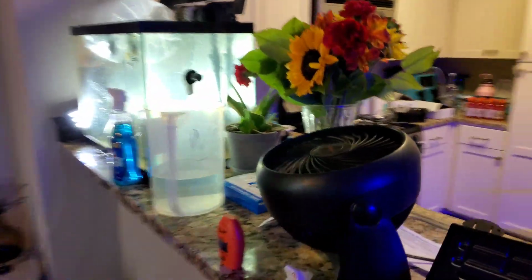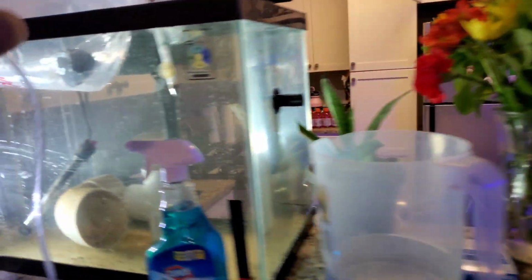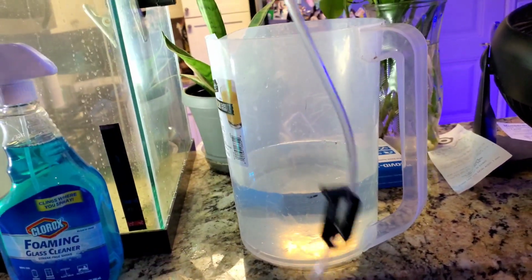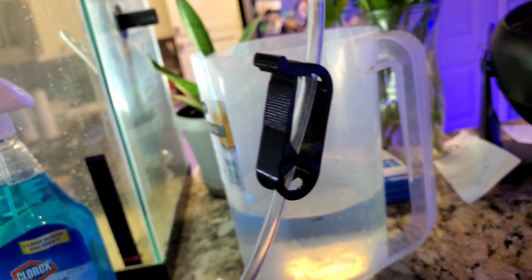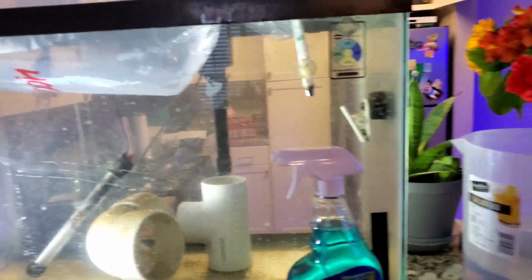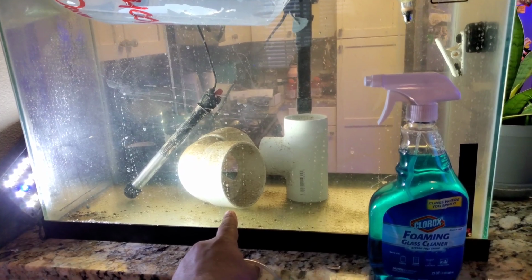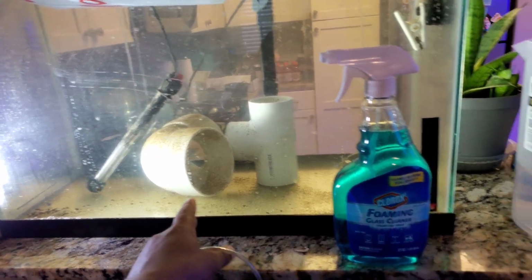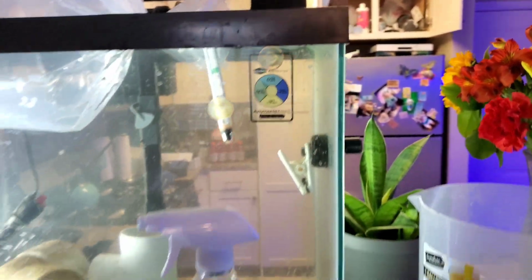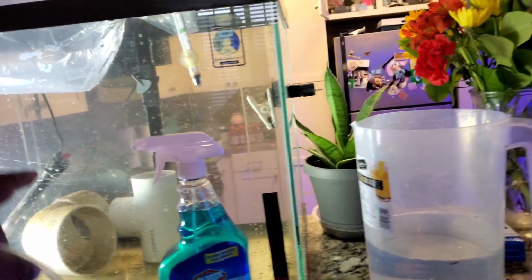So, here we go. I'm going to put him and his water into here to about this level. Then I'm going to drip acclimate it using this clamp to about double the water volume. During that time, I'm going to bring the copper level up in the quarantine tank to 2.0. I've already adjusted the temperature and checked the ammonia level. Everything's good. So I'm going to move over here.